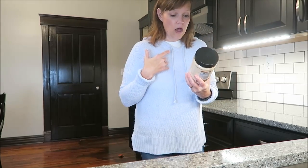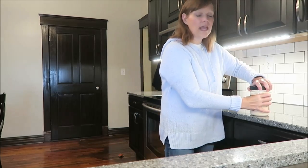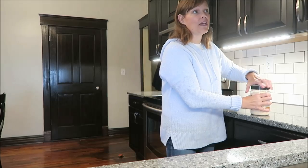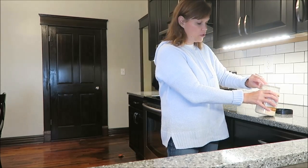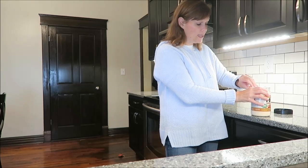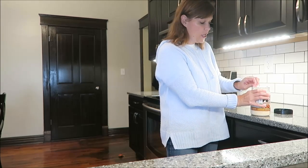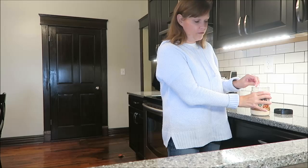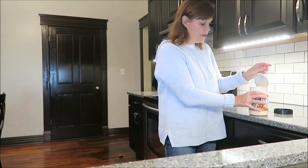I use it on sandwiches. Even if it's chocolate, even if I use the Peanut Butter and Company vanilla, it all goes on a sandwich. I also like it on bananas a lot. It's a really healthy snack. You get 45, 50 calories from your peanut butter, and then you get your calories from your banana.